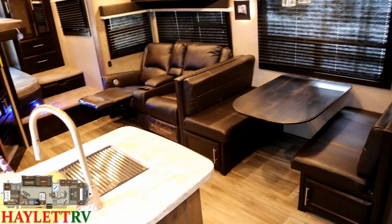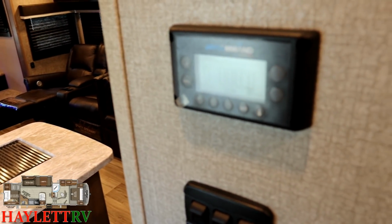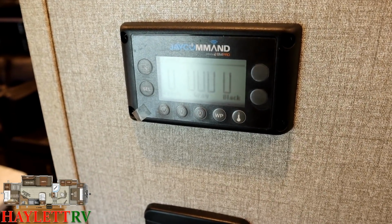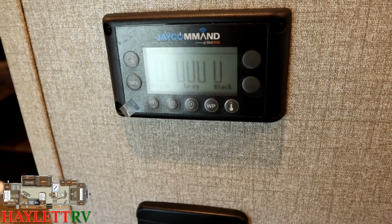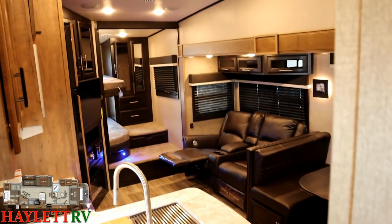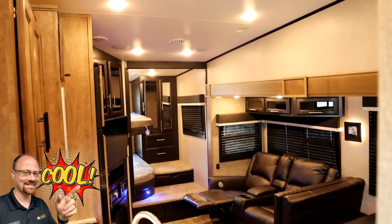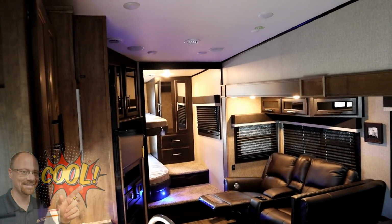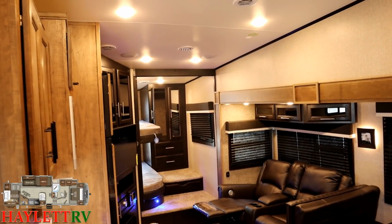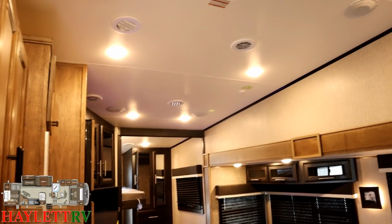I love this. Now, one of the other more recent updates is the standardization of J Command. So instead of having the little USB rechargeable remote control, you've got a control panel here to handle our systems and things like that. But one of my favorite aspects of it is you don't have to mess with the control panel if you don't want to, because there's still just a simple light switch. And holy crap, what a light package they have in here. It's awesome.